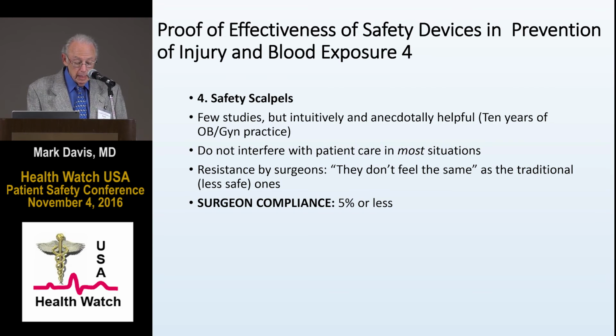The fourth thing I'd like to mention that surgeons should use but often don't is safety scalpels. There are a few studies on this, but I can tell you from my experience over more than 10 years in the OR, using safety scalpels, that they're easy to use and they're a good way to prevent injuries and exposures. They do not interfere with patient care in most situations, but surgeons are resistant to change. They say these don't feel the same as the traditional, less safe standard scalpels, but they work well, and compliance is probably less than 5%.